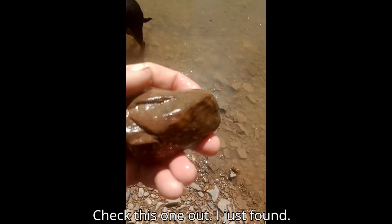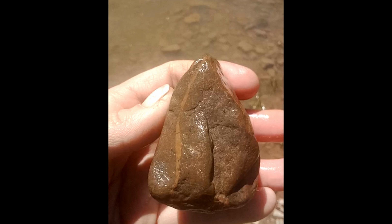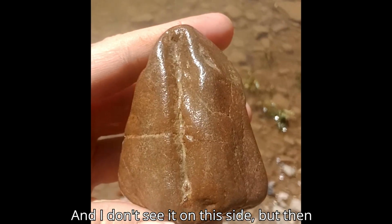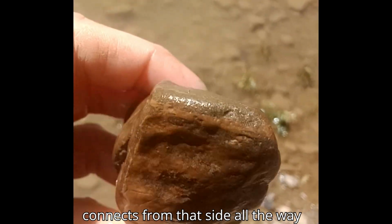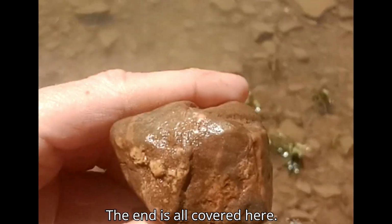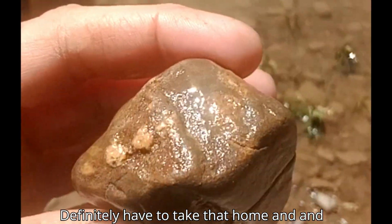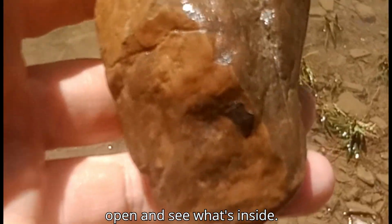Check this one out I just found. Let's see, can you see that? Look at the banding on this guy. And I don't see it on this side, but then it continues. That band connects from that side all the way around to all that chalcedony goodness. The end is all covered here. Definitely have to take that home and check it out. Maybe cut it open and see what's inside.